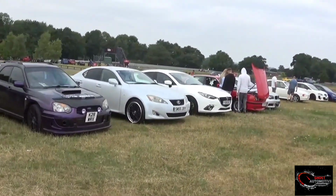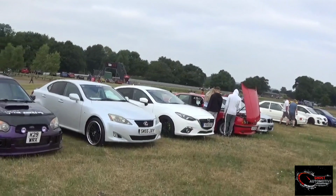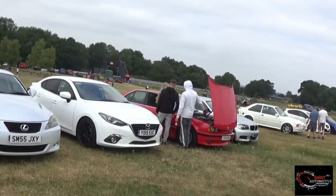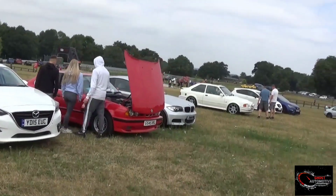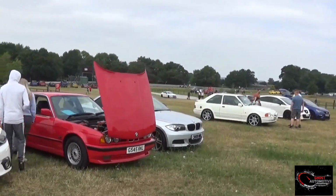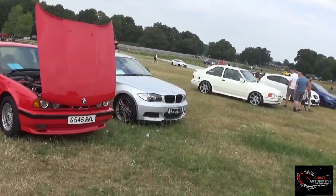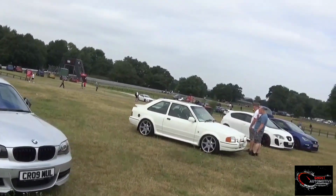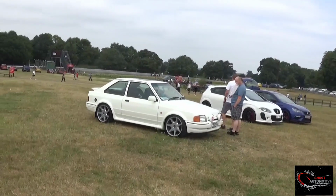Well, Oulton Park hasn't disappointed in the slightest today. I've just seen a car with suicide doors. Need to go over there in a minute. Drifting's been incredible. Ideal place to bring your kids. XR3i, that's a beaut.